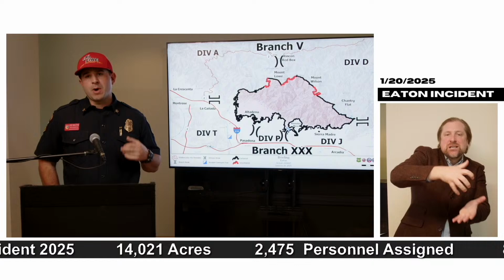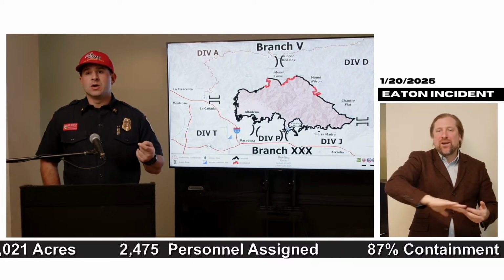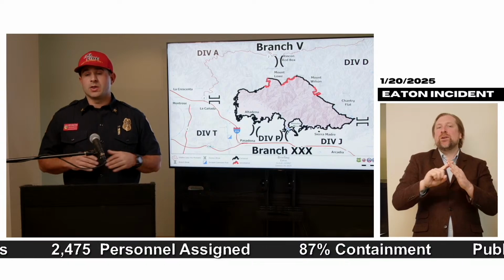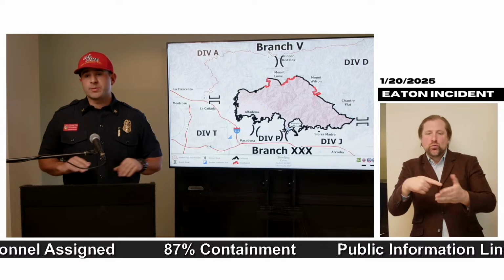And when we say mop up and patrol, we utilize that technique. We usually start on the fire perimeter and around structures to make sure we have no heat around the fire perimeter or around houses.